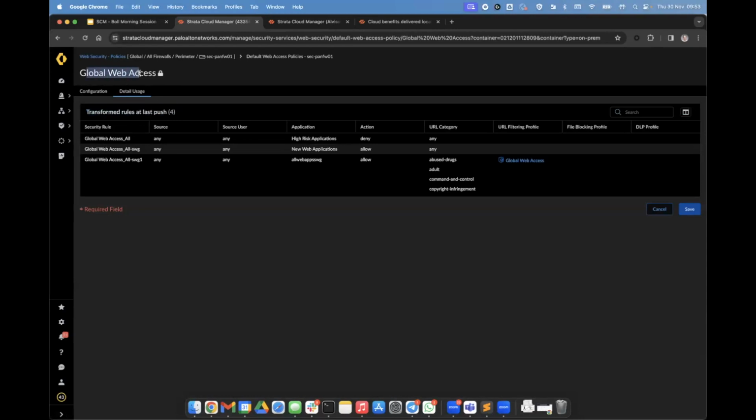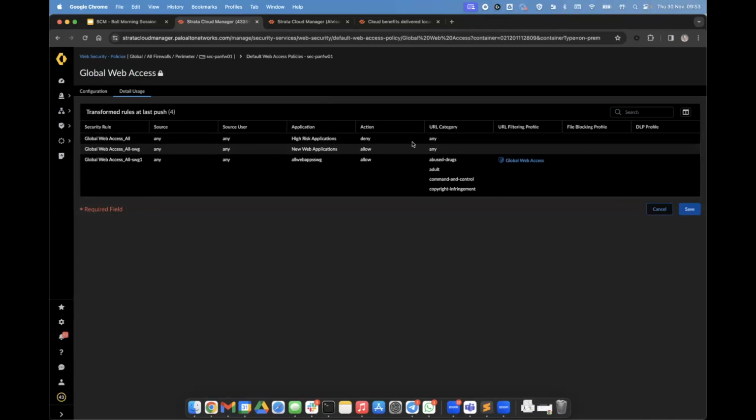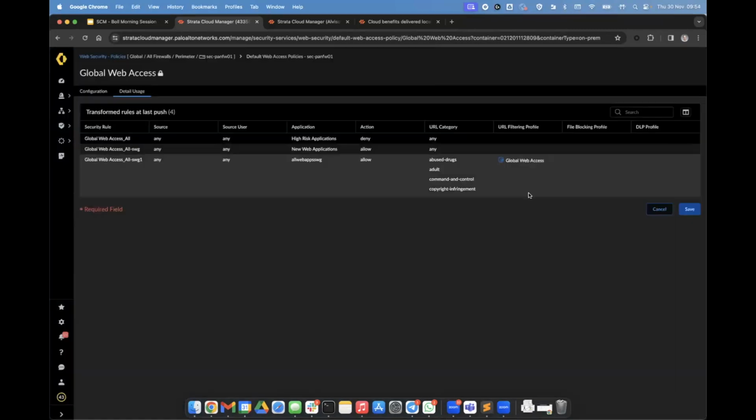So you see here transformed rules at last push. So only the global web access, only the really high level things. What it does in the backend is it creates, I think, 4 rules. Yes, 4 different rules that are built really to the purpose to fulfill what you did before. Yes, they are built differently than what you would probably do. You would have your URL filtering profiles, not that they leave stuff to default, which is mostly allowed, to block it later on. They have a very special, very interesting way of doing it, but it is to allow you the full flexibility.